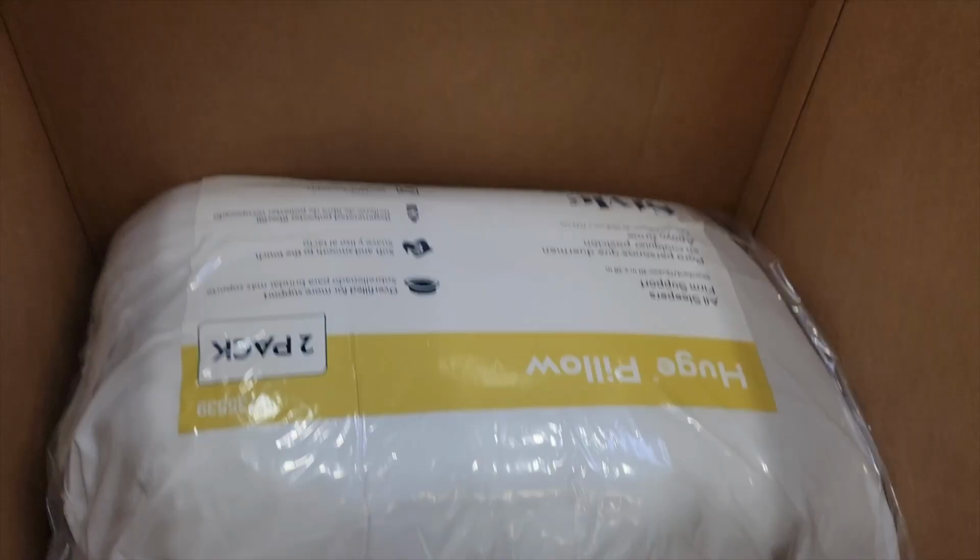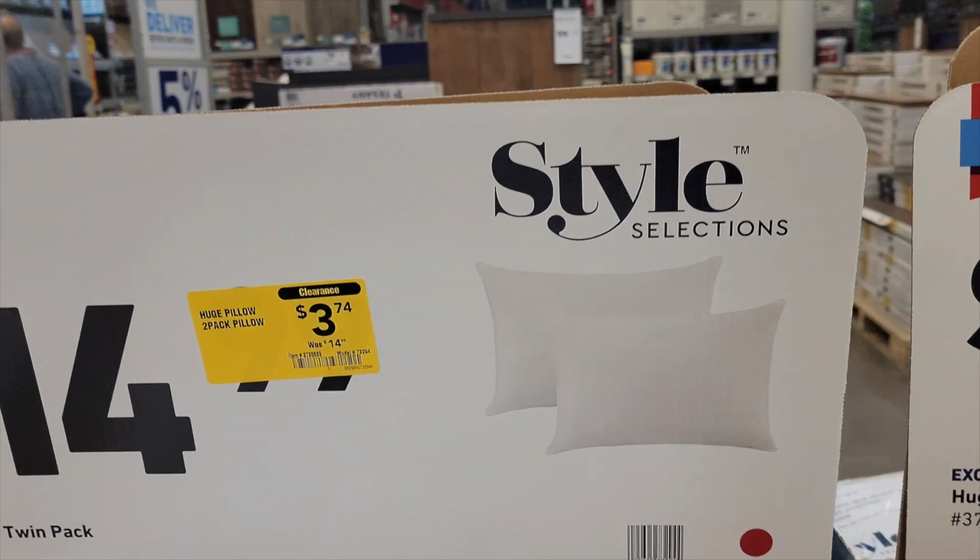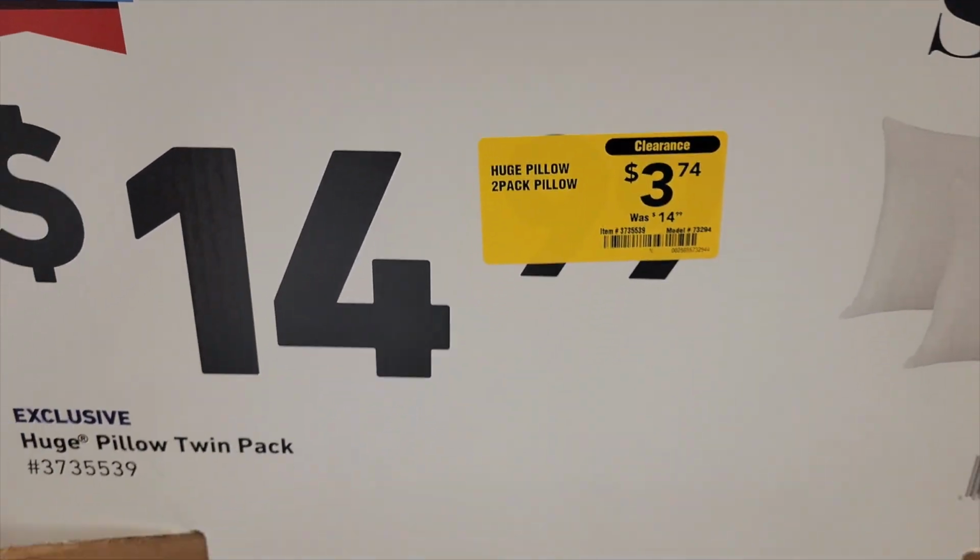And here are some pillows. I just bought these for my wife. $3. Can't go wrong. $3 was $4. Can't go wrong with that. I only bought one. I want it to be nice and share.